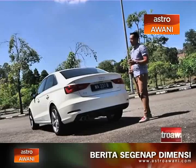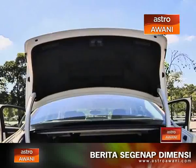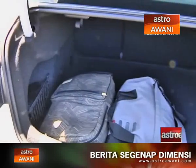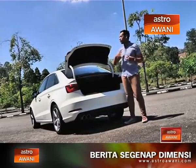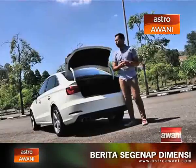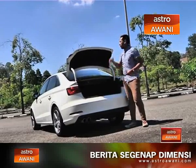This car has got a pretty sizable boot space. It's got 462 litres of boot space for the 1.4. For the 1.8, you've got slightly less because it needs to make space for the 4-wheel drive system. It's a decent size and it's all right. And of course, it's got rear seats that you can fold down, giving you about 800 litres in total, and that's very usable.